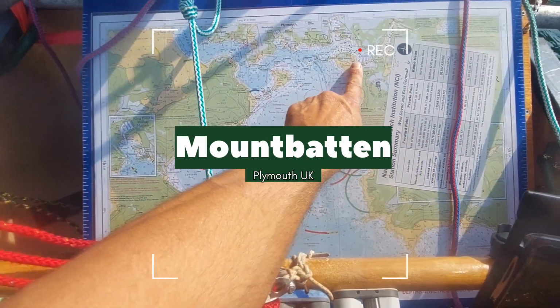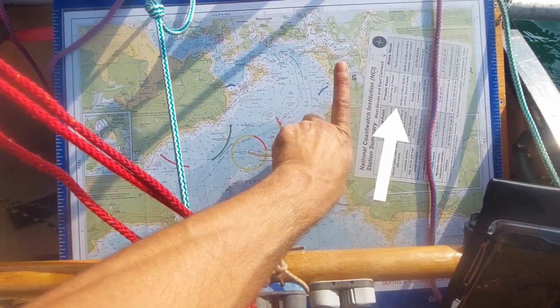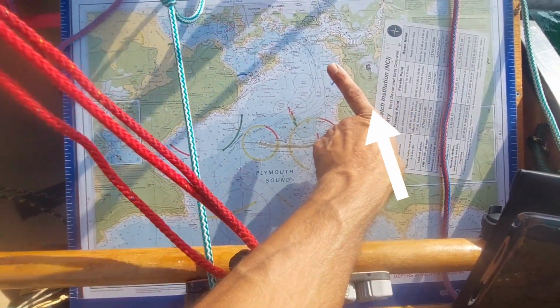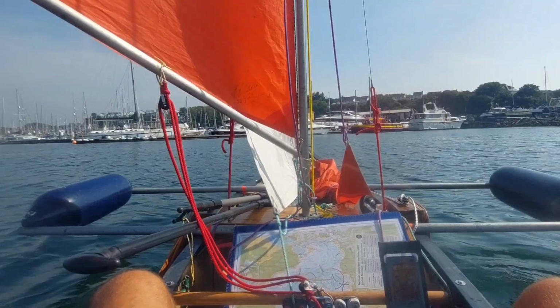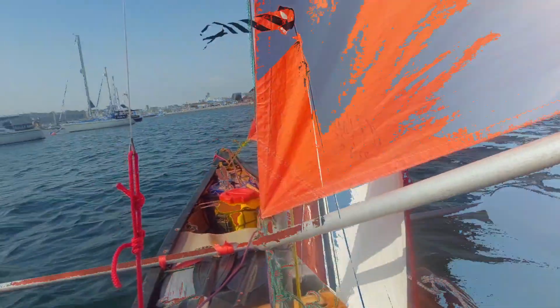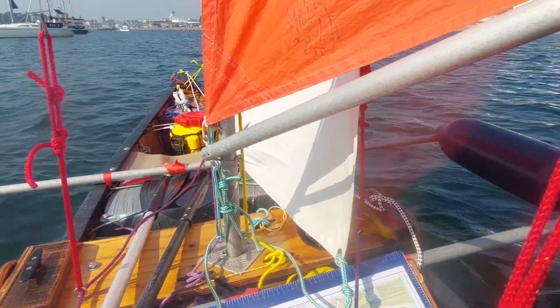So we've just launched from Mountbatten Public Slipway here on the Cattewater, and the wind I think is coming southerly or southwest, southeasterly, I'm not sure, but we're going to try and get out of the Cattewater and just see where the wind takes us. So just heading out the Cattewater.